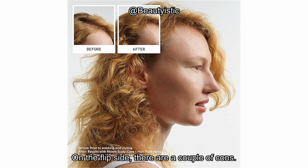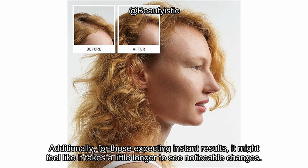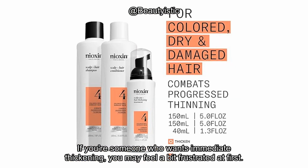On the flip side, there are a couple of cons. First, the price. It's definitely on the higher end of the spectrum for hair care systems. Additionally, for those expecting instant results, it might feel like it takes a little longer to see noticeable changes. If you're someone who wants immediate thickening, you may feel a bit frustrated at first.